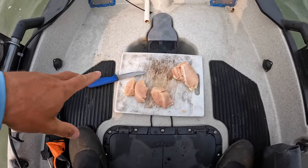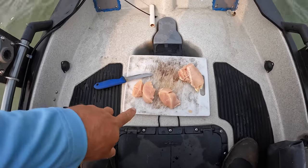For bait today, I've got some chicken breast that I have cut up in chunks. Now, when I'm fishing back home on the Tennessee River for trophy class blues and flatheads, I don't typically like using chicken or other grocery store type baits because, well, you get a lot of small fish and a lot of channel cats with them. But since I'm up here on Sandusky Bay and I'm trying to catch channel cats today, I thought chicken breast would be a great bait to start with.